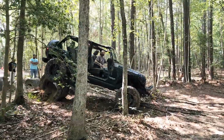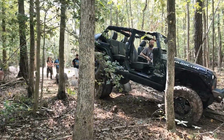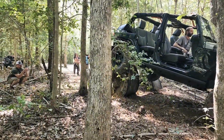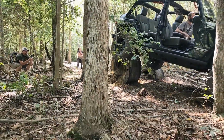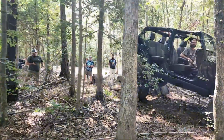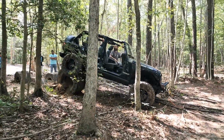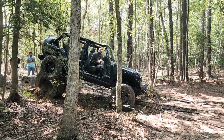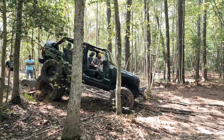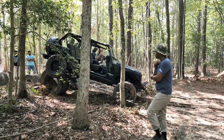Hold on. Holy shit. The tire's out of the ground, y'all. No, the tire's out of the ground, Dave. He is. He will be able to get himself off. You think so? Yeah, because he's good. Wait, go with the tire. Y'all getting that photo over there? You got it? You're going to have to send that to me. The tire is out of the ground.